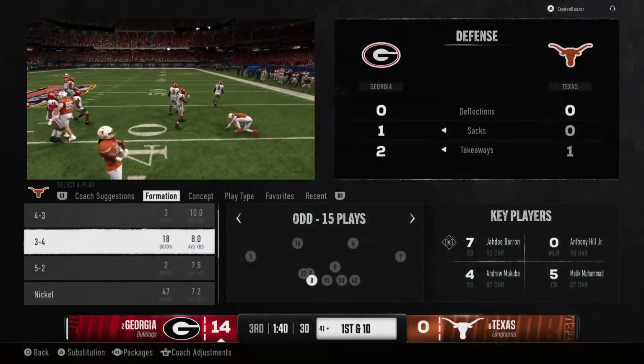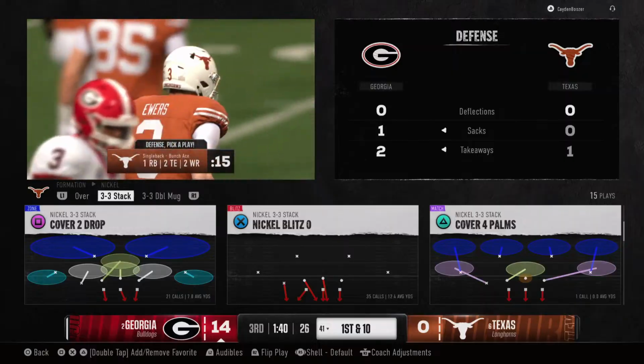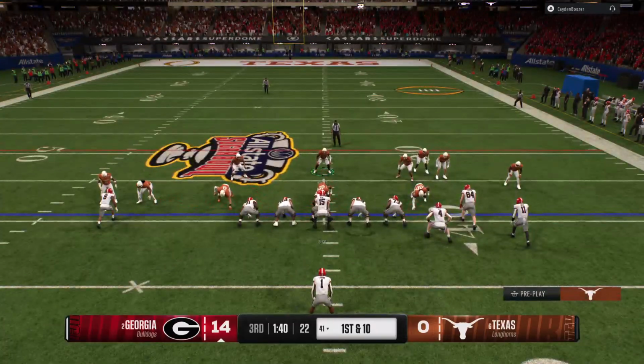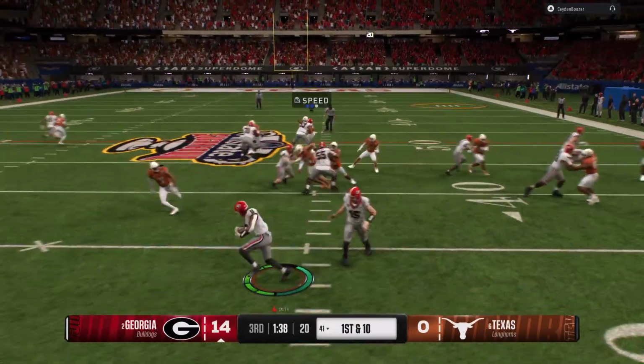Not just the pick, but a big return. Sets up the offense in good position. Boy, would this quarterback love to have this one back. They're trying to work themselves back into this game here in the second half. And the defense comes up with a big turnover that could be the nail in the coffin.